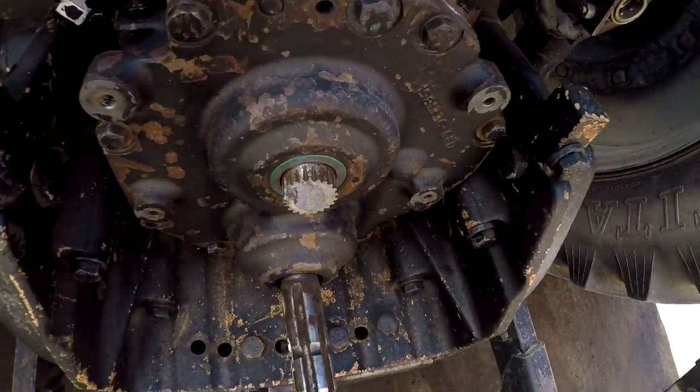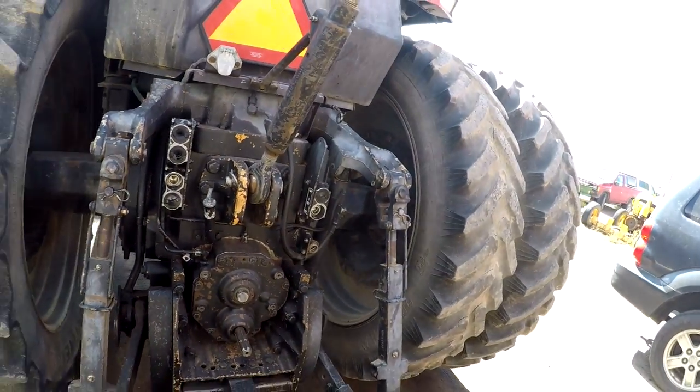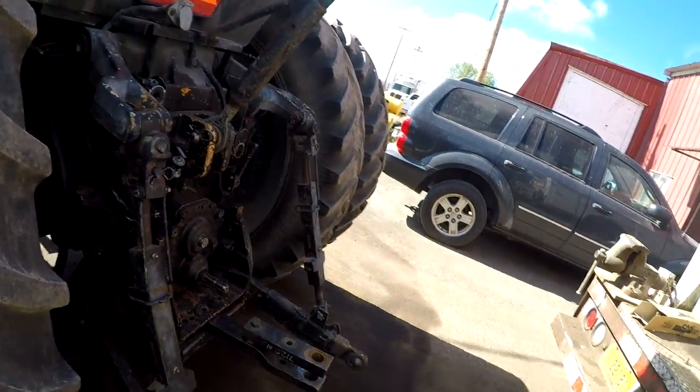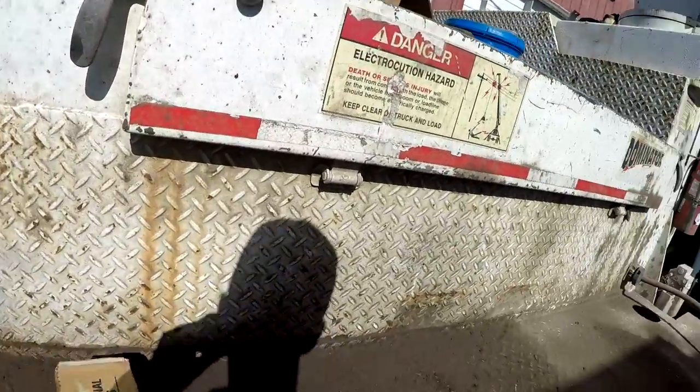Broken PTO shaft. And I've changed a ton of those on these things, because I don't know how these guys keep breaking them, but they keep breaking the PTOs in them. Here's our new shaft. It's been a while since I've changed one.